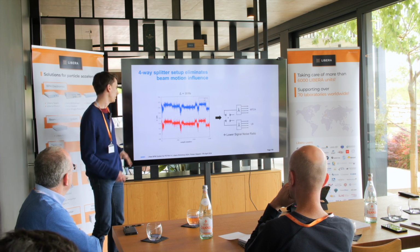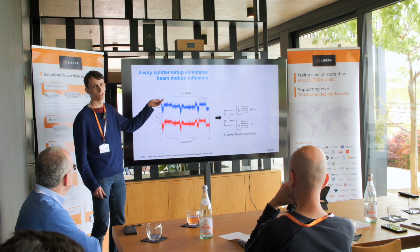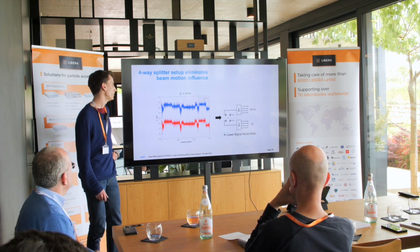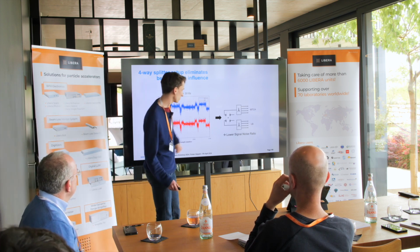So what we can see from here is that, of course, we do not only measure the performance of the system itself, but we measure the beam motion, which we are not interested in for a study of readout systems. So we had to change the setup to this.